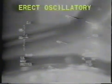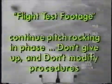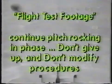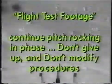Nose is falling, sticks full aft. Archer, off the controls, ADC light is on. Caution. Caution. Ooh, good one. Warning, warning, warning, warning. Up. Down and holding. Up. Down. Come on out, babe, come on out. Up. Down.